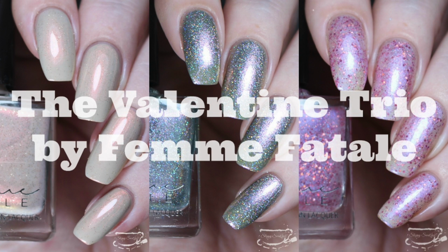Today I have a swatch and review of the Beauty and the Beast Valentine Trio for 2017 by Femme Fatale Cosmetics. This set is super limited edition and will be releasing for pre-order starting on January 8th for the UK storefront, or from January 7th on the United States storefront. I will link those both down below, and this will retail for $26 altogether. These were sent to me for review, and I'll go ahead and get right into it.